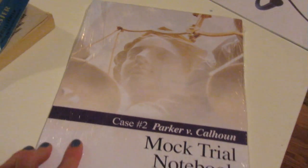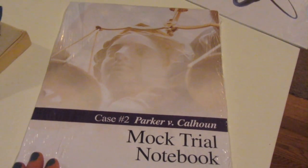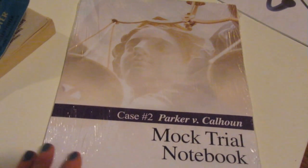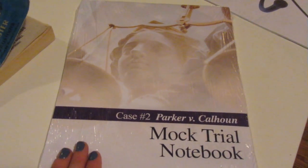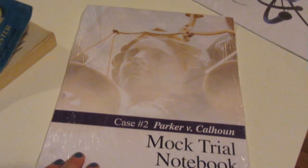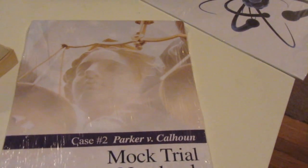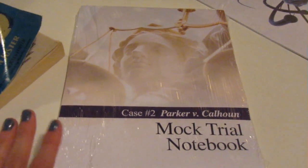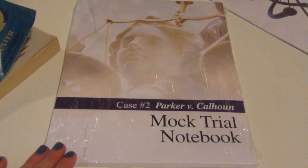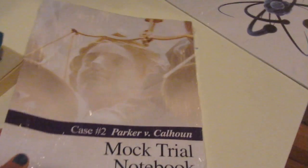The next thing Jacob has is this mock trial notebook. This is something that I'm really excited about with Challenge B. They get to do a mock trial. They're going to be going to an actual courthouse with a judge, real jury and lawyers and everything, and they're going to be actually trying a case. So this is their case, and they're going to study it, and they're going to go up against another homeschool group, and it's an actual competition where they will be awarded points, and they will actually try this case. So I'm really excited about mock trial.